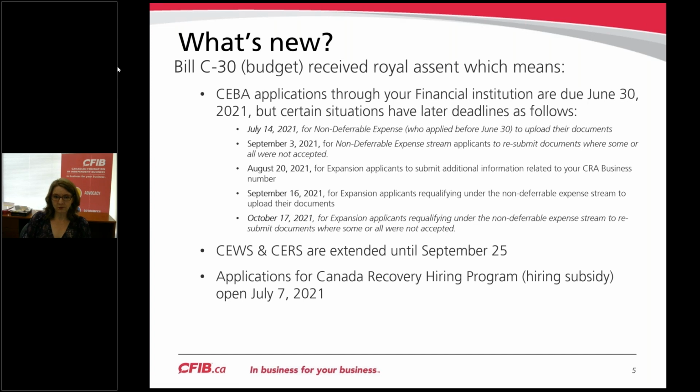Also, some good news in terms of the CEWS and CRA being extended until September 25th. However, of course, those rates are now starting to drop. And I know we heard a lot of concern from members on those rates dropping. So although the time for the programs to be in place has been extended, the rates have started to drop, and we continue to advocate for making sure that the right supports are in place to get us through the pandemic. We were kind of hoping that we might see a hold on those rates. That didn't happen. A couple of days ago, those new rates came into effect.